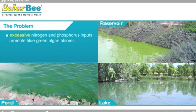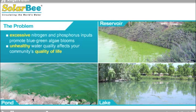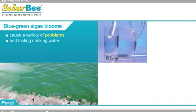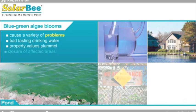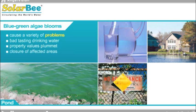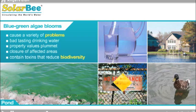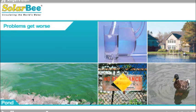When excessive nitrogen and phosphorus inputs promote blue-green algae blooms, the water quality in your lake, reservoir, or pond can become so unhealthy it affects your community's quality of life. Harmful blue-green algae blooms cause a variety of problems, including bad-tasting drinking water, property values plummeting, even closure of affected areas, and, because blue-green algae contains toxins, they often reduce biodiversity in the lake. If you do nothing, the problems will only get worse.